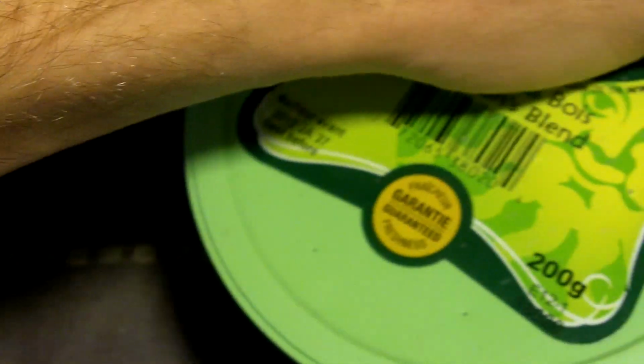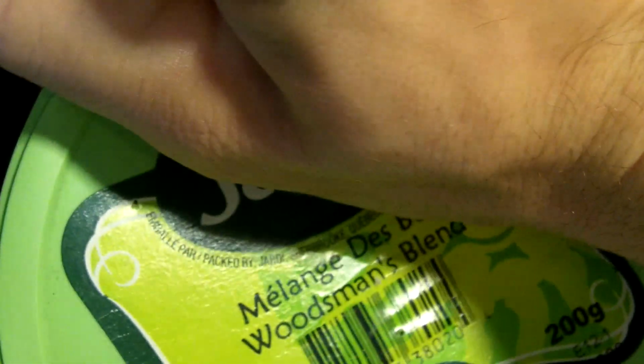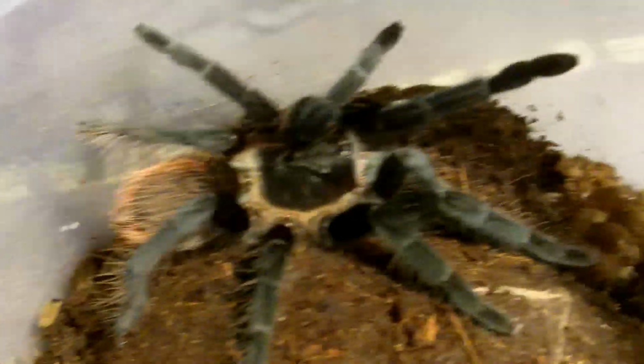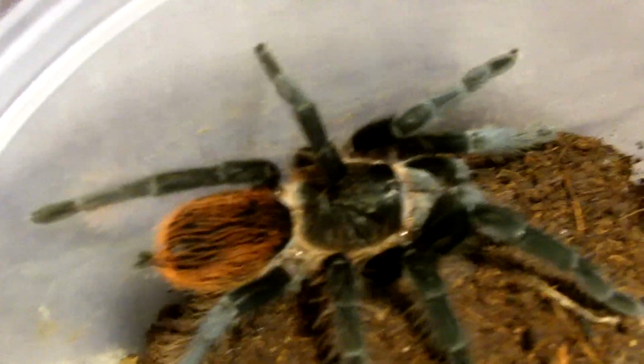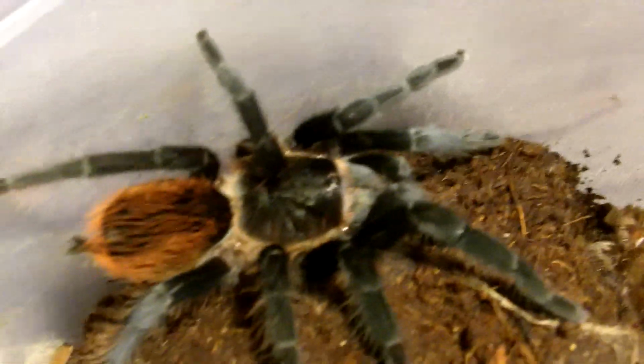And last but not least is Annette. She's around a 2 inch suspect female. So let me open up her cage. Yeah, by the 1.5 inch mark, they should have their full adult colors. So you can see she's like Morticia, but a little smaller. Actually, a lot smaller.